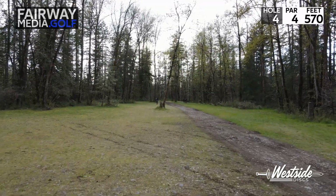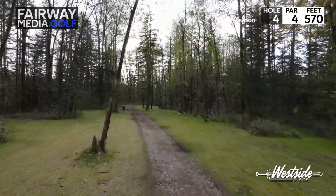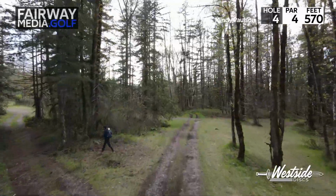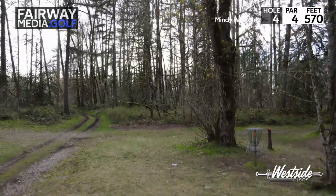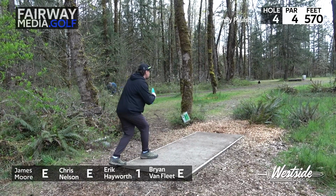Alright, hole 4. The drone is actually flying from the short pad. We played from the long pad, which is, I don't know, 75 or 80 feet farther away. Tucked back into the right edge, so you're throwing a turnover or a forehand off the tee. You just want to make it down, set yourself up for an easy approach, stay somewhere in the middle. And some of these guys might be thinking that at 570 they can get all the way down there for an eagle putt. We'll see.